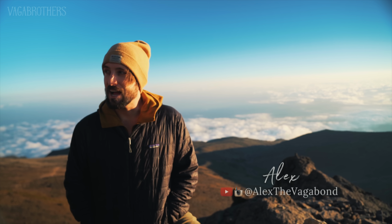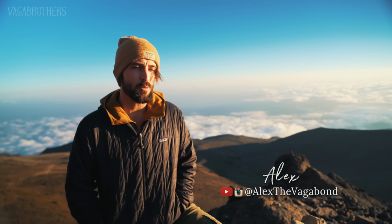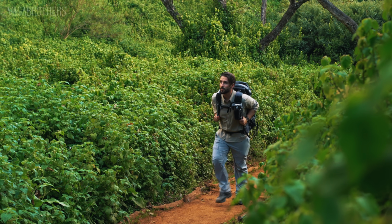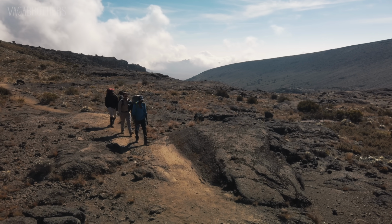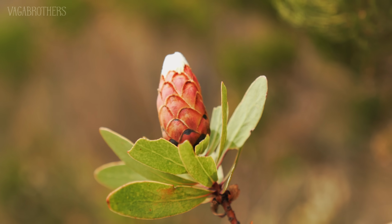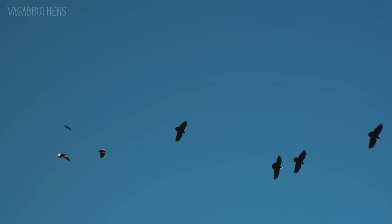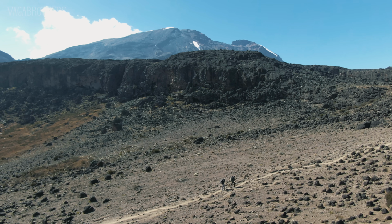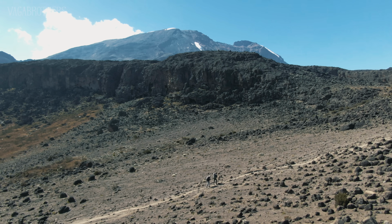To be honest, I don't really know what to say. This mountain has surprised me in so many ways. We've gone through so many different ecological zones, and every single day has been something new, something that I've never experienced before, seeing plants and animals that I've never seen before. It's captivating. This mountain is magnetic. It draws you up, even though, to be honest, it's extremely challenging. And the higher you go, the harder it gets.